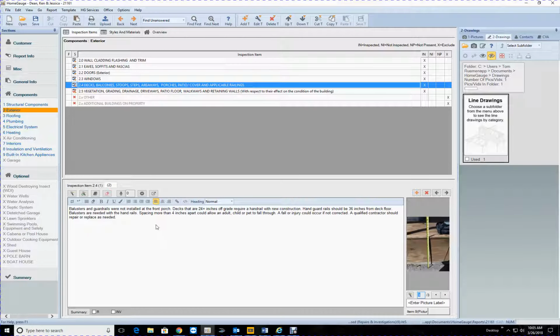What we got here? Railings and guardrails are not installed on the front porch deck. The 36-inch should be installed from the deck floor. Let's see. We can get rid of that part right there. Whoever installs it knows, we don't need to say that somebody's going to fall out and hurt themselves. Dog, pet, child, you know, we don't want nobody getting hurt, and we don't want to suggest nothing.